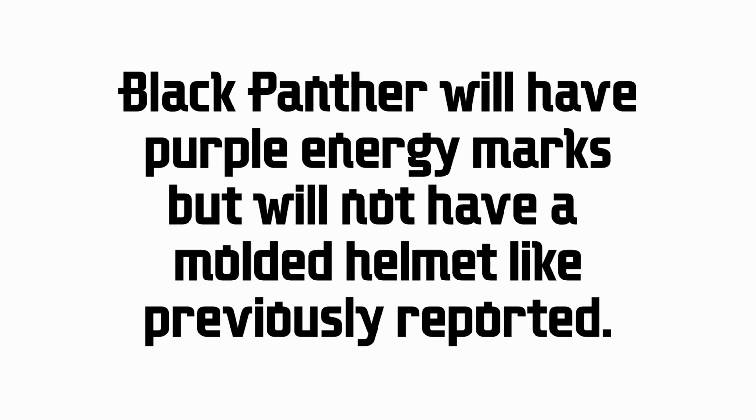Alright, so the first piece of news that we have here is one that I want to get out of the way because it's a bit of disappointing news. We were getting word that we were going to be receiving a Black Panther minifigure that was going to have a molded helmet, but now we know that Black Panther will not have a molded helmet like previously reported, and instead it's just going to be a normal printed minifigure face with that earpiece, so it's going to be same as it usually is.